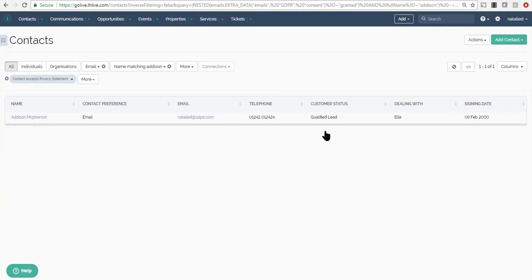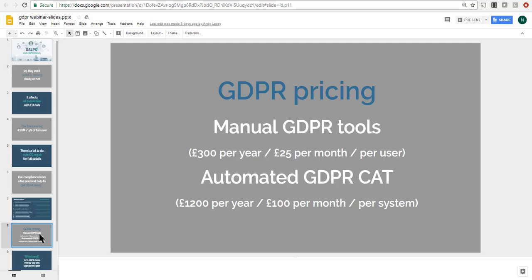Now that you've seen how to import your contact data into Salpo, mark consent against specific profile pages, how to understand that data in real time, communicate with your contacts based on their consent, track an overall consent, link your contacts to a privacy statement, cleanse your data based on their compliance, manually edit and override any preferences, and then export data out of the software, you're ready to go.